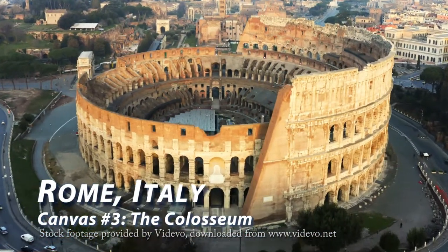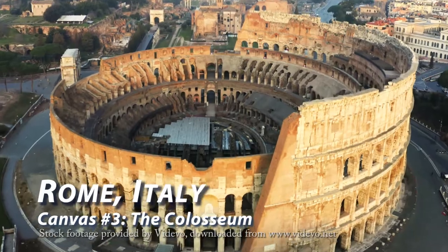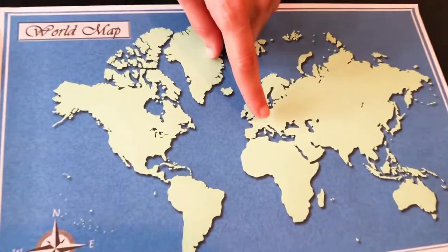Today, we're painting the Roman Colosseum, one of the new seven wonders of the world.